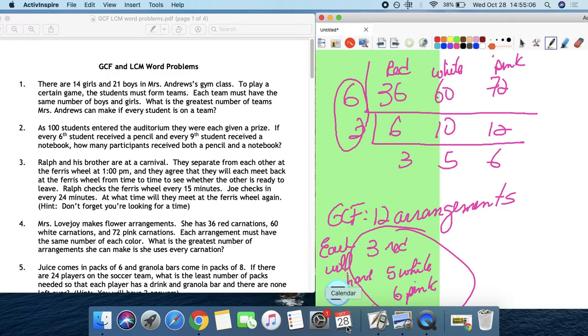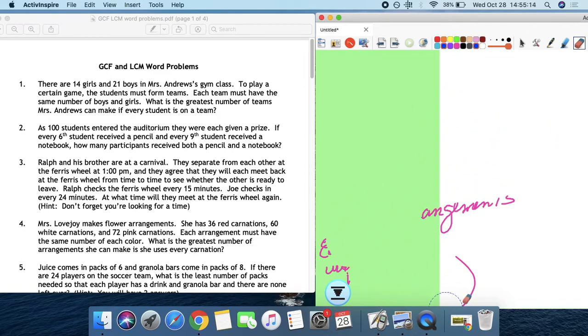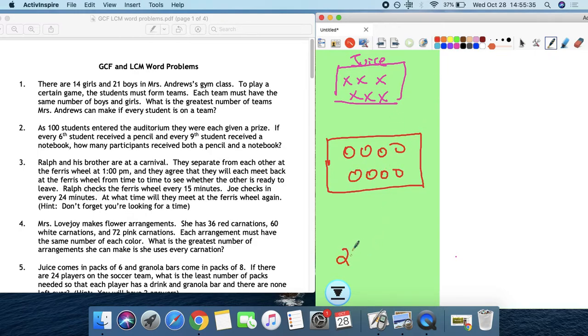I'm glad we're doing this because number 5 gave me a little problem. So let's do number 5. Number 5 says, you go to the supermarket, and juice comes in packs of 6 here. 1, 2, 3, 4, 5, 6. That's a juice pack. And granola bars come in 8. 1, 2, 3, 4, 5, 6, 7, 8. Now, there are 24 people on the team, and we want to buy 1 juice and 1 granola bar for everybody. So if I ask you to go to the supermarket and buy enough for everybody so that everybody has 1 juice and 1 bar, how many packages of juice and how many packages of bars do we have to buy?